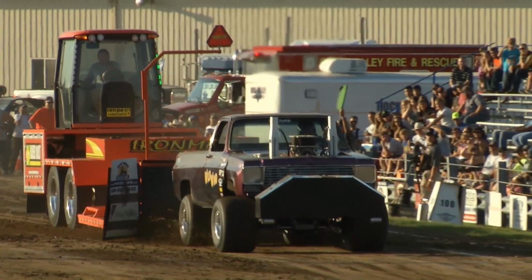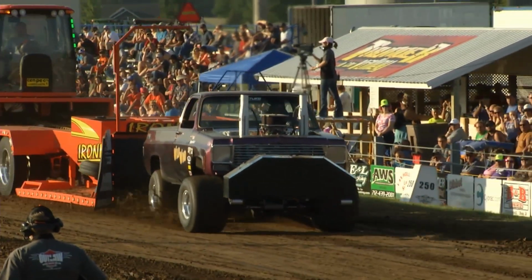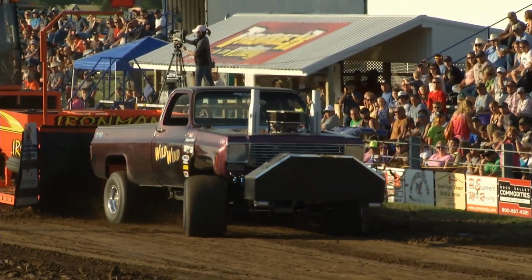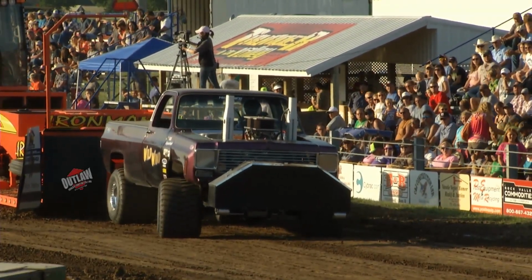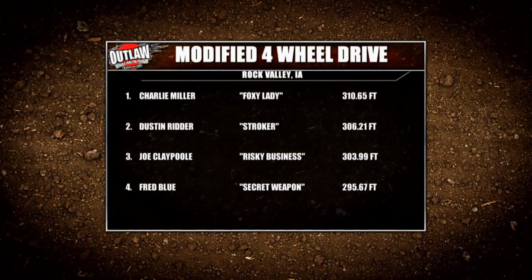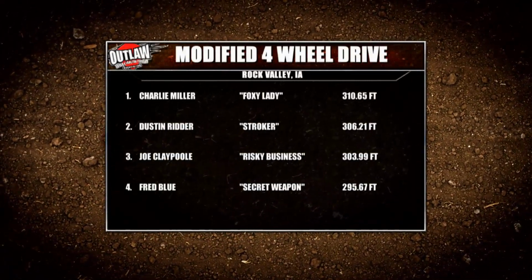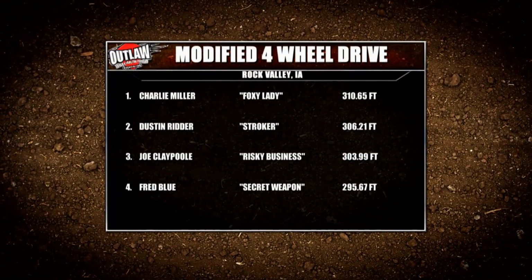It looked like it. He's going further and further to the left, and I think right about there he hits it, realizes it, and tried to steer right. Doesn't make no difference if the sled touches the white line, but the pickup better not. Leaderboard: Charlie Miller has been leading from the get-go. Dustin Ritter could only come within 4 feet.